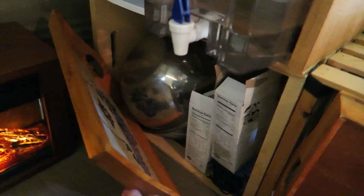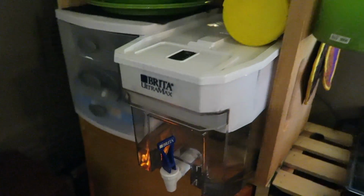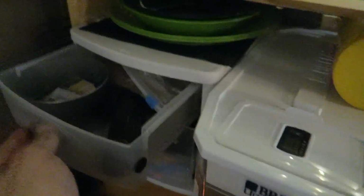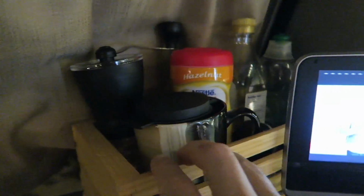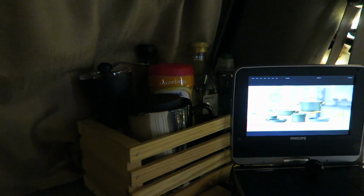Another one over here has some more cooking things and snacks, and some toiletries in the back there. We have a water filter, and also bins where you can store different items, from silverware to napkins and wet wipes. We also have some plates and cups, and over here there's another crate where you can keep your coffee mug. I like to make coffee. Sometimes I'll come out here in the morning just to have a little quiet place away, make some coffee and listen to some music.